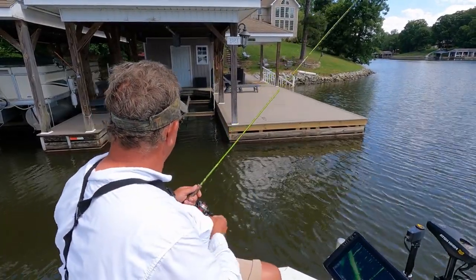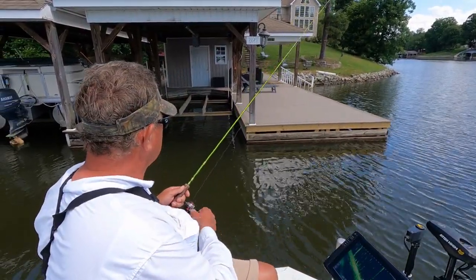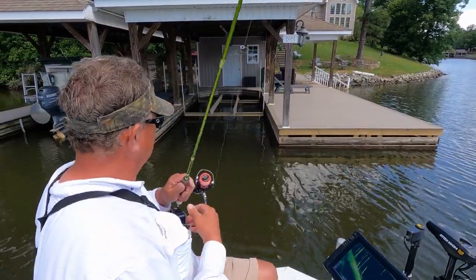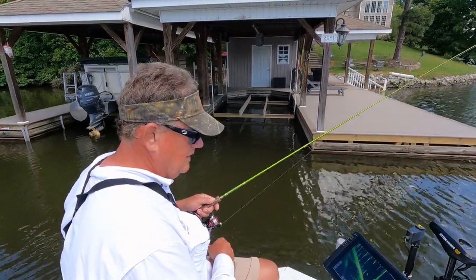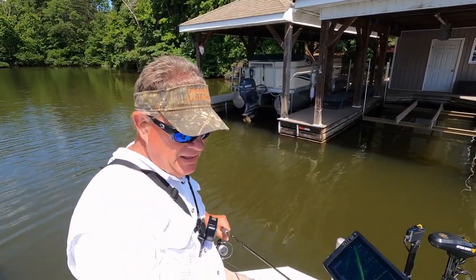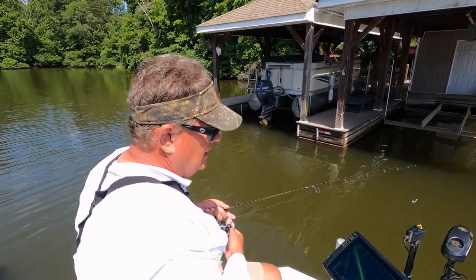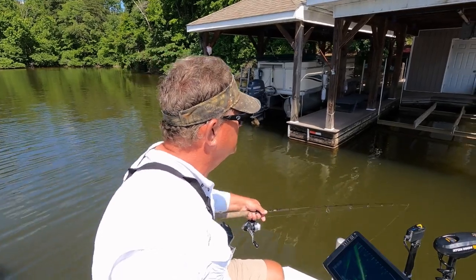Pitch over there. Now I'm fishing the LC shad, I'm pretty sure that is the live bait color, and I got bit. He didn't engulf it. Now, as I always say, you will find a bait that fish relate to a little bit better.